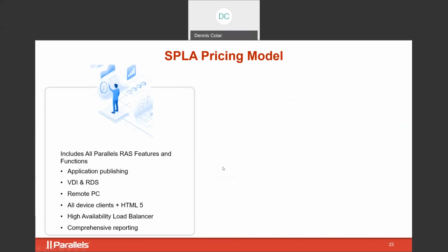All right, so what everybody wants to know is what's it going to cost me? How does this all work? So before I unveil the pricing, let's iterate what it includes. You get application publishing, or you get VDI or remote desktop services. Again, any one of those three and any combination of those three under this license. One of the things I didn't mention was we can also provide remote PC capabilities.